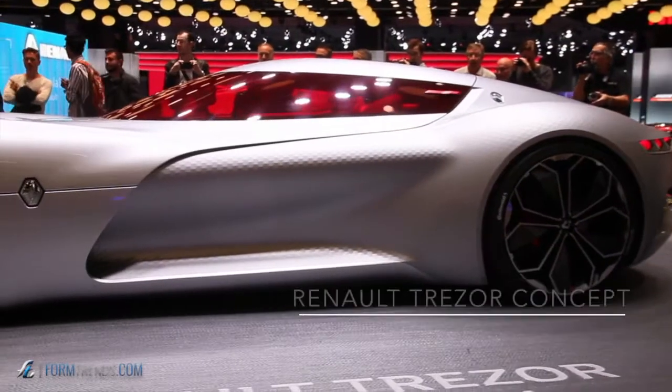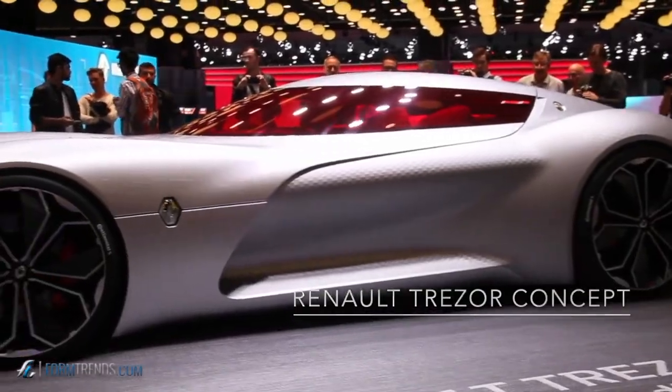Alright, I'm now in Hall 1, and this is where all the French manufacturers are. Renault, Citroen, Peugeot, the DS brand. And one of the things that I'm particularly looking forward to is right in front of me, and it's attracted quite a great deal of interest. This thing is low, it's wide, and it's pretty slick. Here it is. This is the Renault Trezor concept.